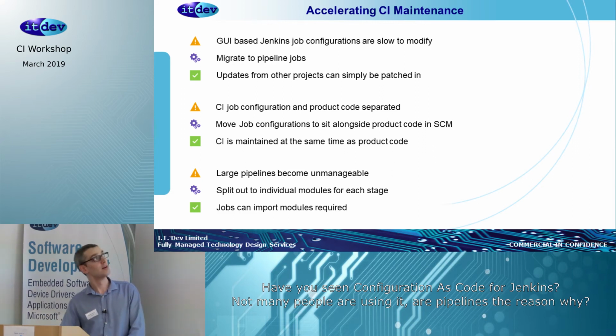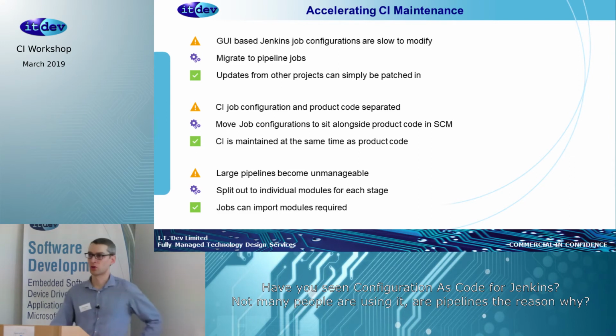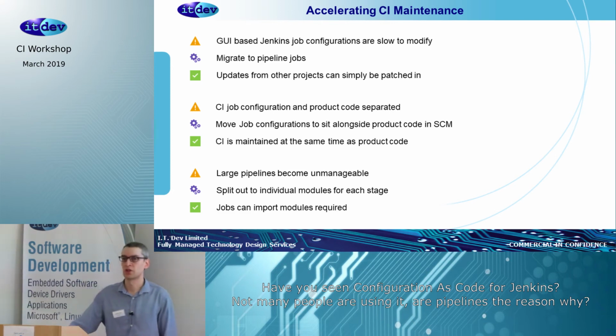Can I just ask, have you ever seen configuration as code for Jenkins? Yes. I had a look into it a little while ago, and I couldn't really see that many people were using it. I wondered if pipelines might be the reason, that if you're using that, you don't really need it. As I understand it, configuration as code is more of the core Jenkins configuration. I can't remember what format it uses, but it's for configuring things like the Jenkins master authentication, and more global settings, I guess, and not a per job setting.